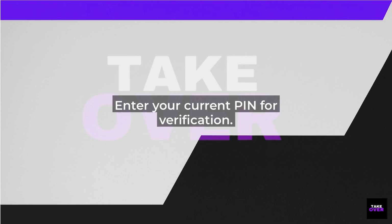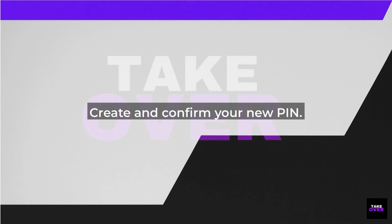Next up, you'll be asked to create a new PIN. Remember, a strong PIN is key. Aim for something unique, like a mix of numbers that aren't obvious, to protect your account from any potential threats. Enter your new PIN, then confirm it by typing it in again. Double-check for any typos to avoid issues.